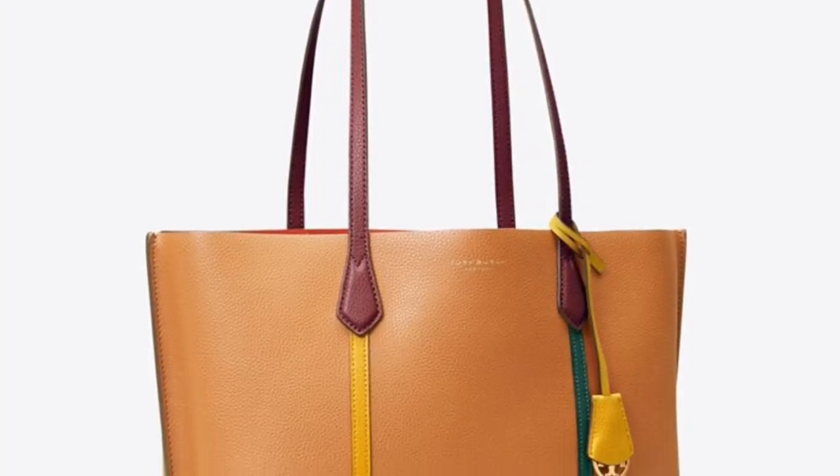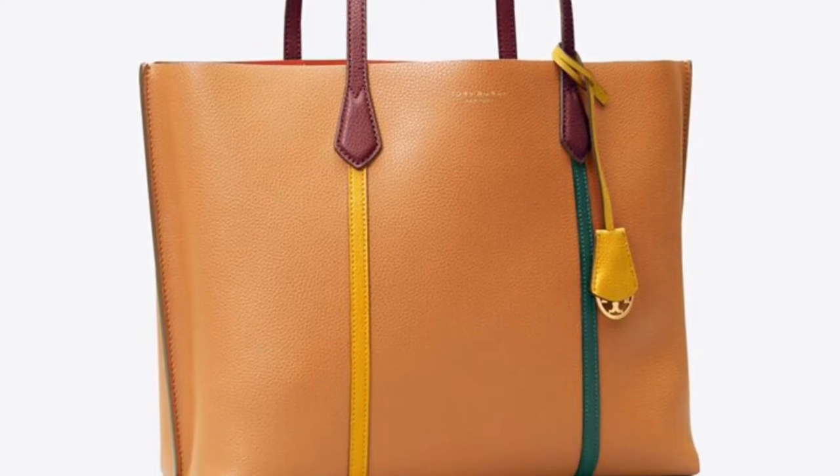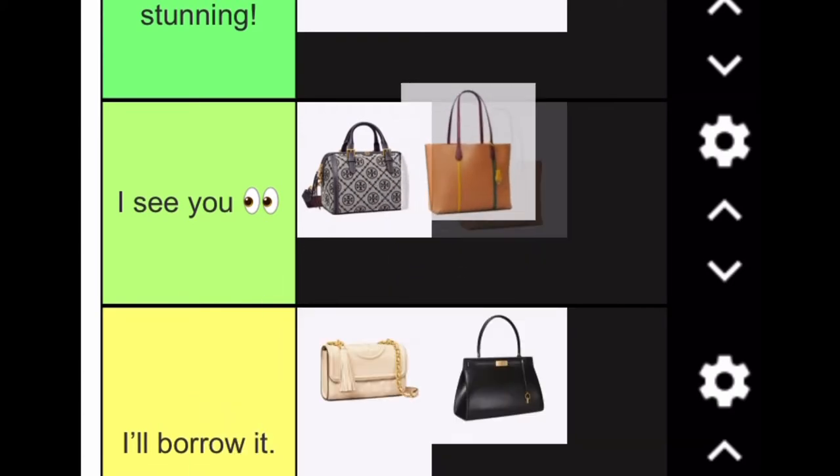And then up next, for Perry's, we do have the Perry tote bag, or the Perry triple compartment tote bag. They have a couple of reiterations of the Perry tote bag. But nonetheless, the Perry tote bag for me, especially in the color, I'm going to rank it in... sickening. Sickening. I love that orange color. I love the accenting, the color block accenting. Girl, I love this bag. B tier, I see you. I just think the Perry tote bag is a bit more striking and just a little bit better looking than the other Tory Burch tote bag.